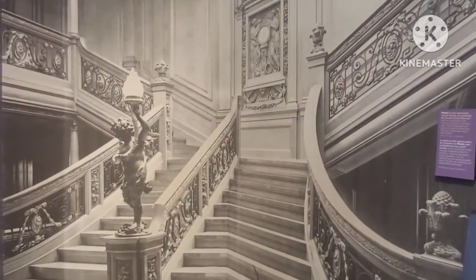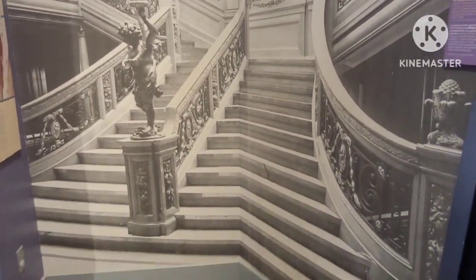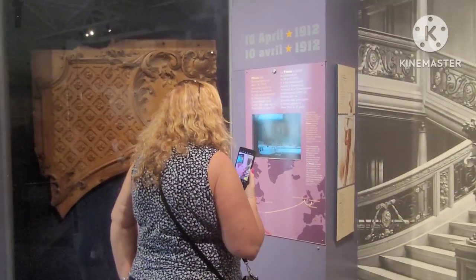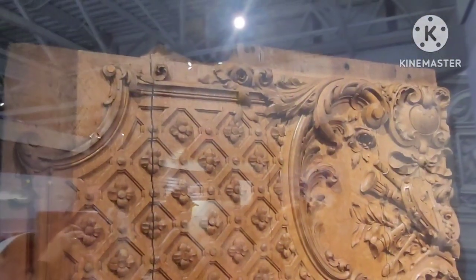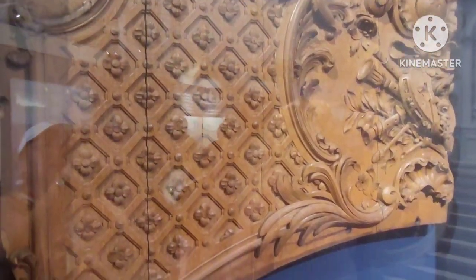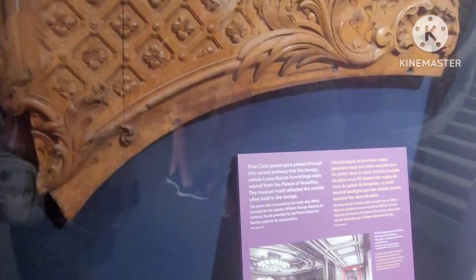The famous staircase is here. And over here you can see the woodwork that was above a door. You can see the picture just here.